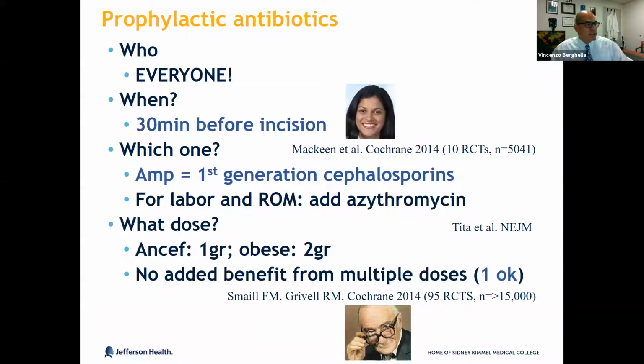Prophylactic antibiotics, we contributed to the Cochrane review with Dr. Daniel McKean, one of our former fellows, and it is now well established that we should give prophylactic antibiotics to everyone before a C-section, 30 minutes before incision. We usually use Ancef, a cephalosporin. You can also use ampicillin, and we do add azithromycin for labor and ruptured membranes as per a large trial published in the New England Journal of Medicine.